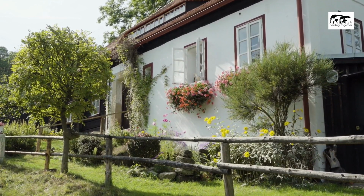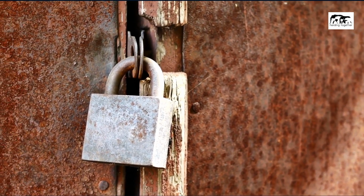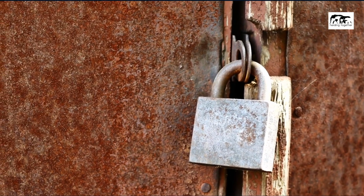Fences and gates show boundaries and restrict access. However, be careful of the sort of fence you have in place. A front fence should be of an open design to allow for passive surveillance. Self-closing gates could also be installed. There are a number of technical access controls you can also put in place.